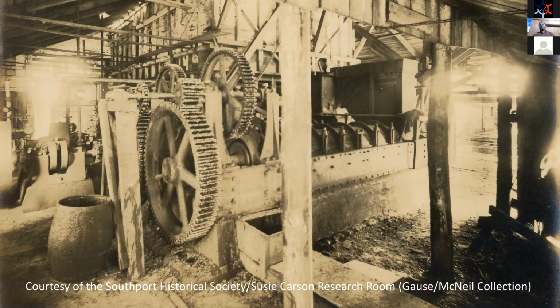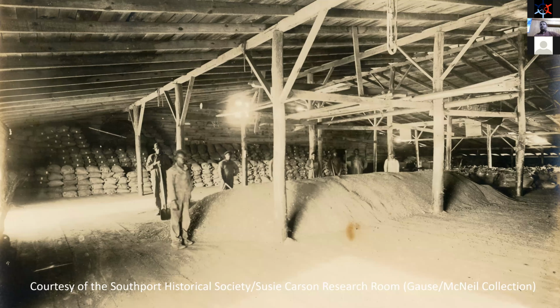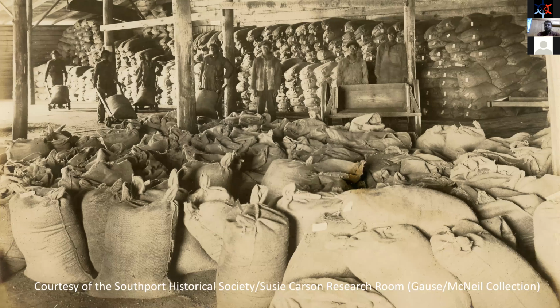And then from the press, the fish scrap would then go to this giant dryer, which is that metal cylinder right there. And then from the dryer, it would go to a warehouse where the fish scrap would cure and finish drying out. And then men would start bagging it by hand. And then here's a warehouse full of fish scrap ready to be shipped out.